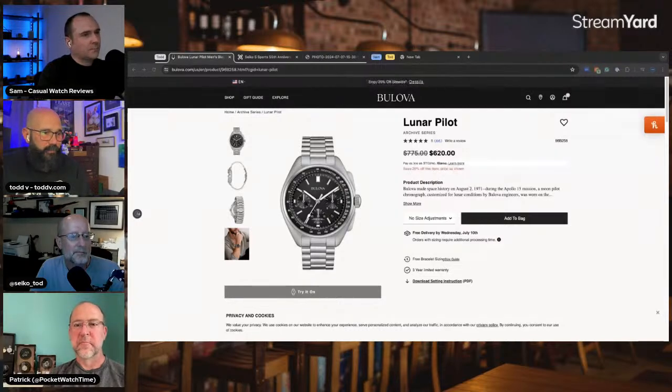But every time a new version of this comes out, I want the one that's titanium and gold. I want the meteorite one. I want the white and blue one. I think it's a great watch, and it looks a lot like the original, but not at the same time. Like what Patrick said, it's a proper homage to the original for the price.